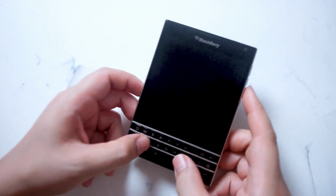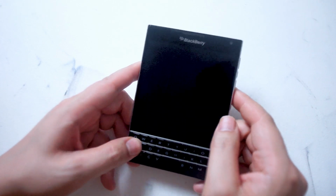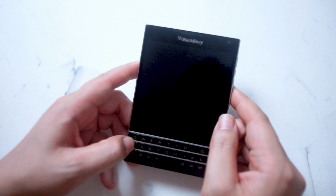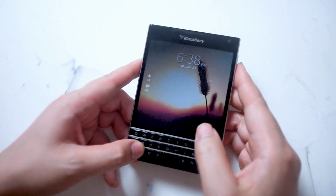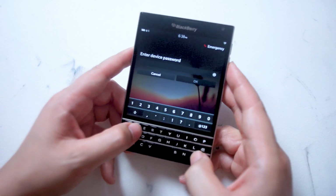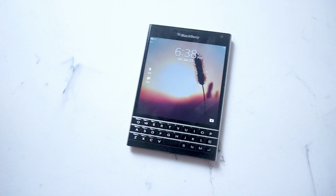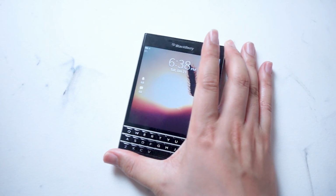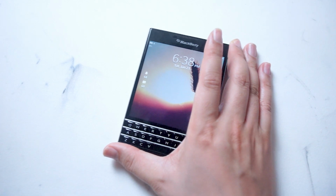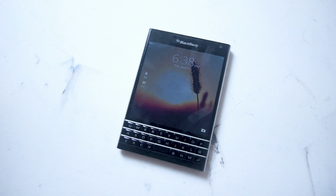So if you're watching this video, of course, you're wondering if the Blackberry Passport is still worth it in 2023. And the short answer is kind of, if you can get a working version of it. A lot of these devices have been bricked now because support has ended for the Blackberry Passport. But if you can get a Passport that is working on your carrier that hasn't been updated or reset, a lot of the basic services are still working.